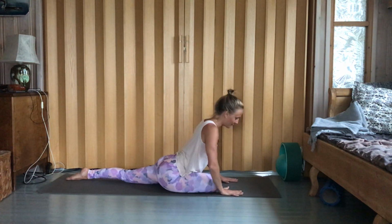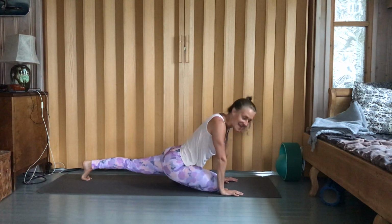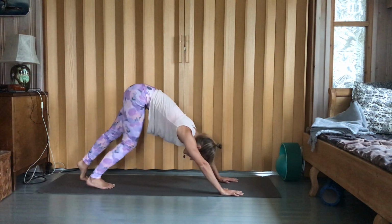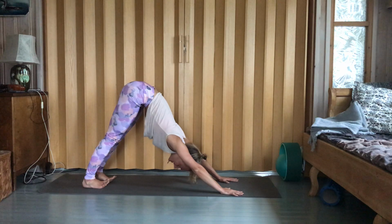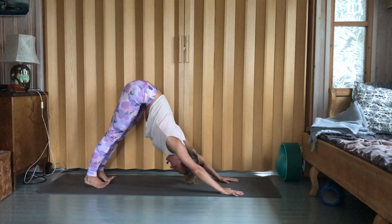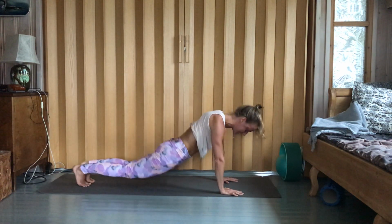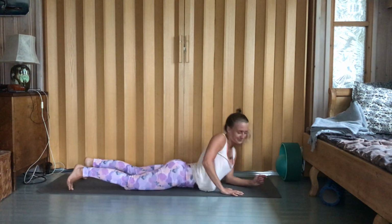Stopping here, rooting your palms down on the mat, tucking your left toes, and then lifting your right leg up, revisiting down dog in here, just to give a little release for the bent knee. And then we're going to lower down to lie on our tummies.